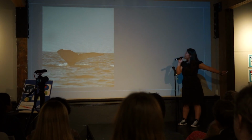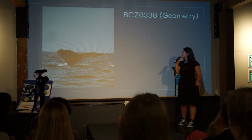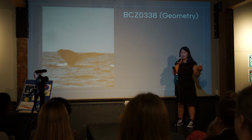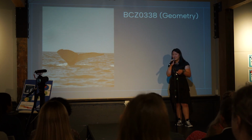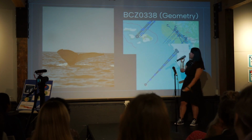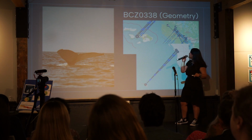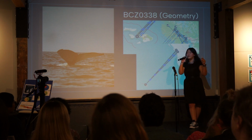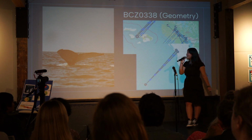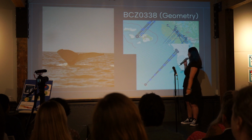So this is Geometry. It is a humpback whale that we happened to see during our last whale watching trip. As a lot of you may already know, humpback whales are a migratory species. They travel between feeding grounds and breeding grounds every year. Here you can see that Geometry actually goes all the way down to Maui every year and then swims all the way back up to Vancouver. The northernmost that it got to is the northern half of Vancouver Island. And that's really cool, to see how long it has to travel every year. It has to make such a long trip.